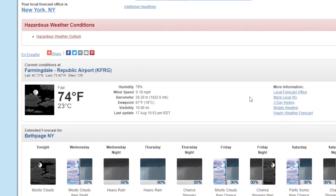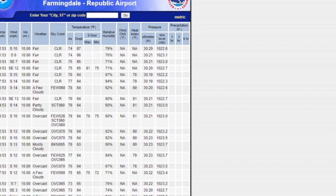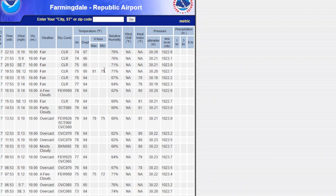So Farmingdale, 74, south wind at 10. See, the dew point is up to 67. I'm just going to go over the observations this way. We can pull up some of the historical and see what the highs were today on Long Island. It would be nice if these would actually work. Here we go. All right, so it hit 81.